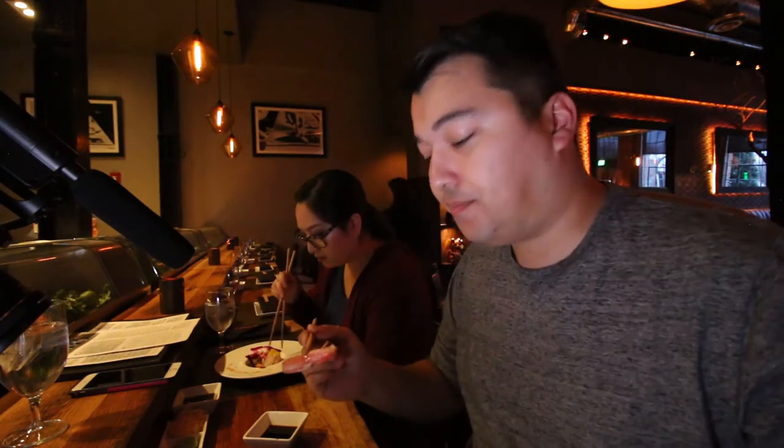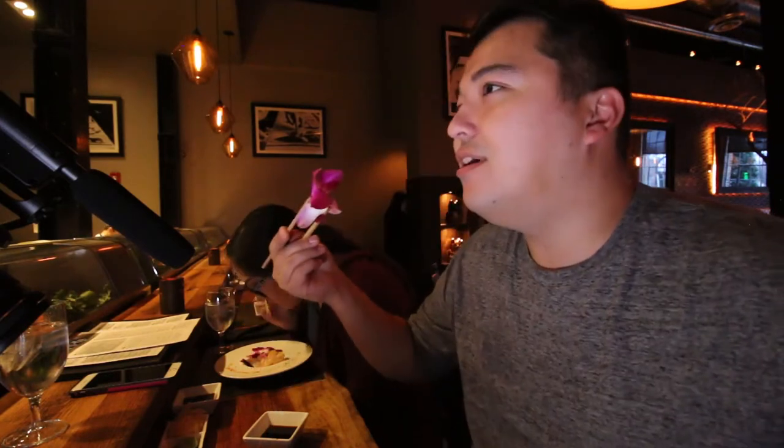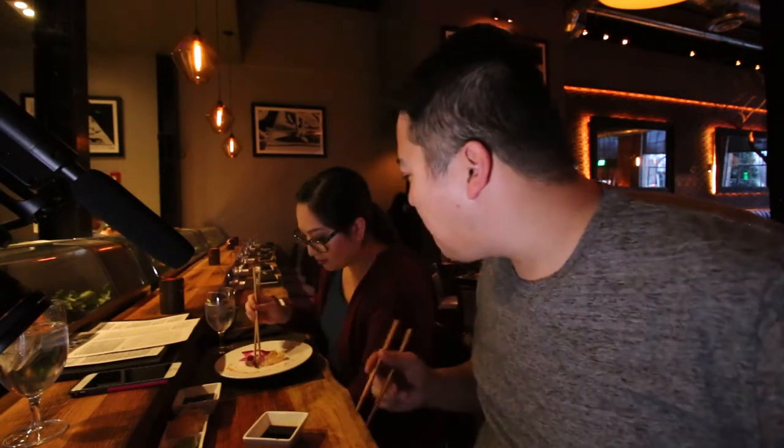I like that. Snow crab. You don't even need sauce on the snow crab. Is the flower edible? Yes. What type of flower is this again? That's an orchid. Orchid? Okay. I want some powdered sugar, I guess. No! That's pretty cool. Pickled cucumber? Oh, that's good. It's a good starter, right?